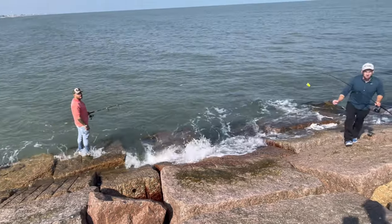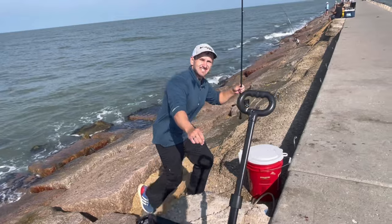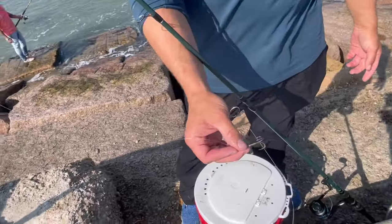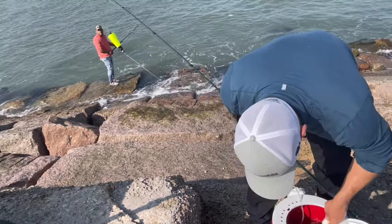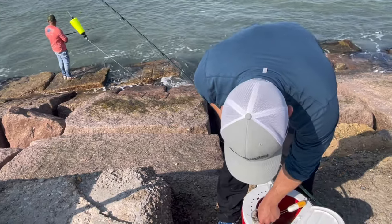I've been doing pretty good with live shrimp recently. I'm fishing about, I want to say, 3. So he's using a popping cork with a triple hook at the end. Yeah, 4 horsemen. And he said he's using live shrimp. Yeah, live shrimp. And he's fishing close to the rock. That's where he's catching this trout. Yeah. Hey, that's good information right there, man.